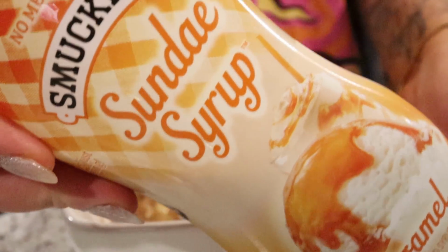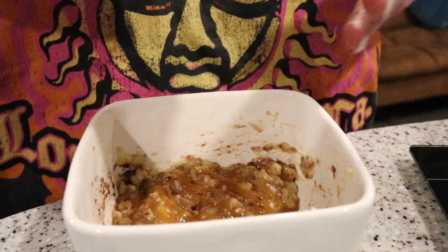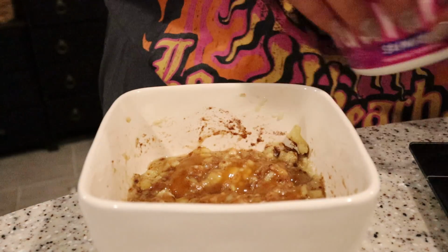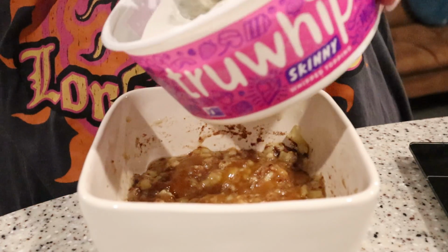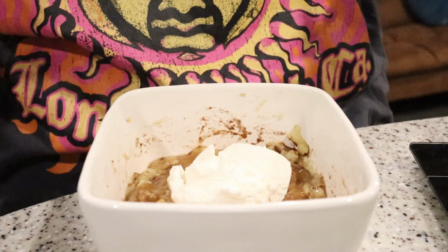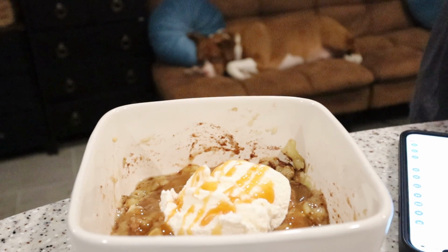We're going to add caramel Smucker's sundae syrup. Oh my gosh, I have my scale, so I'm measuring it. Adding my first layer. So just do a little layer and then heat it up for like 10 seconds. Okay, like I said, this really isn't anything special, but it's just so good. I'm taking True Whip. I have 1/3 cup. Okay, add that right in the center. Like that. I think I'm gonna add more Cool Whip. A little bit more.